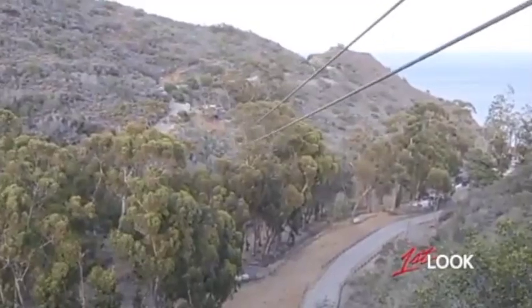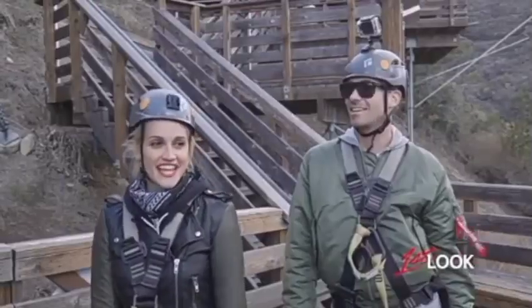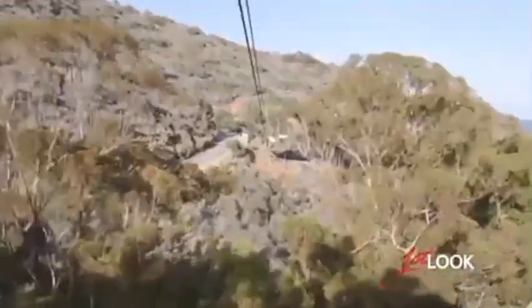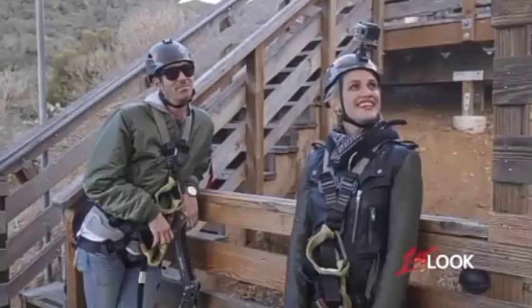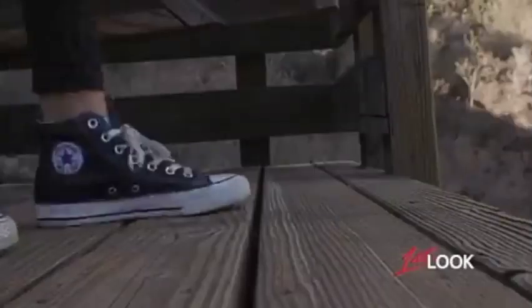This one goes right through the trees. I like to call it the Tarzan line, but definitely monkey around a little bit. I like to monkey around. It's zip line time! Whoa! This one has a little automatic camera at the end, so make sure you're not hiding behind your trolley.